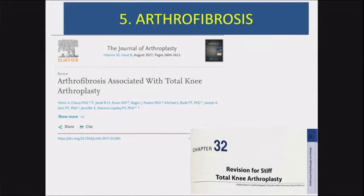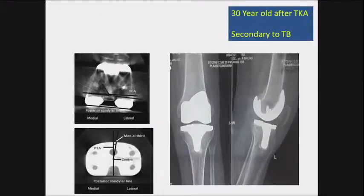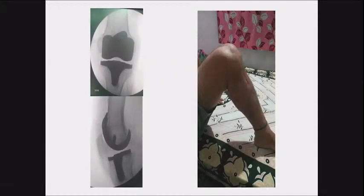Arthrofibrosis is another troublesome complication which can have multifactorial origins, starting right from the complex surgery to component malrotation to the stiff knee preoperatively, and these are the causes which need extensive investigation and treatment for the patient. A post-tubercular knee which underwent a medial pivot knee, he had a correct component rotation that was ruled out as a cause of stiffness. We did a complete scar excision along with reducing the thickness of the poly, and this is the flexion he could get after the surgery.